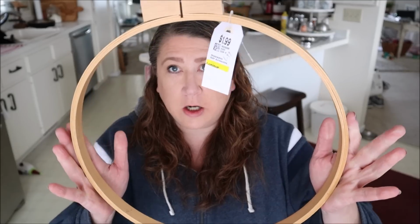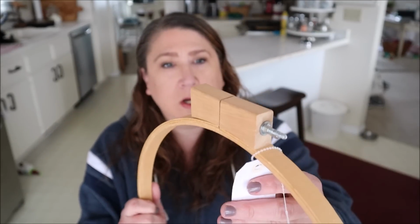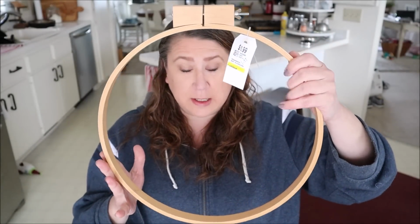The first thing I found was a very large embroidery hoop, which is wood, and this was $1.49. I had a 25% off coupon that day. I don't know how big this is, but it's the biggest one I have. And I have a little project in store for this. It's not going to be used as an embroidery hoop. I'm going to use it for something else. So I'm excited about that.